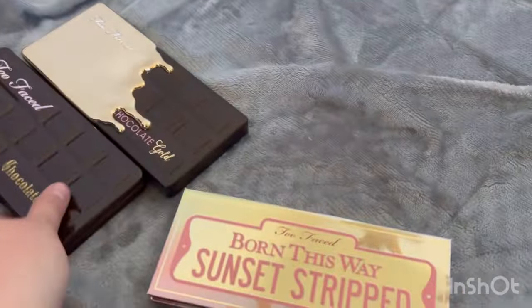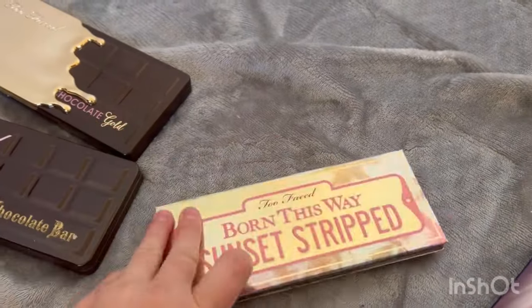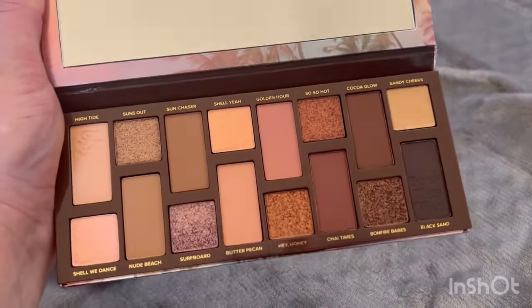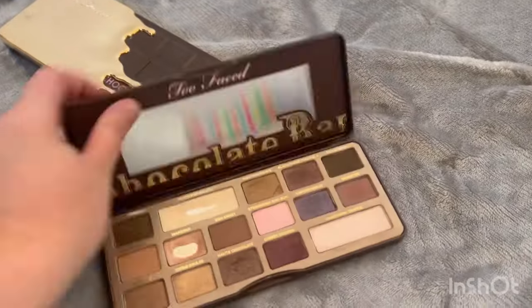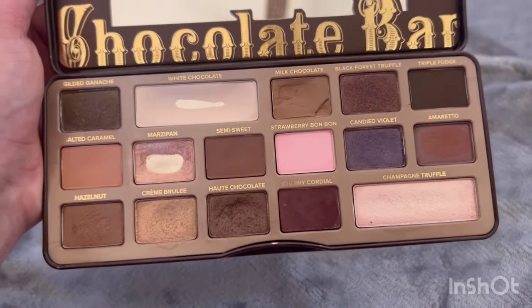Okay, all of these 3 are the Too Faced. So I have the Too Faced Born This Way Sunset Stripped. It's a new palette to me. Haven't touched it yet. I'm definitely keeping it. Too Faced Chocolate Bar, an old one. Look how much use I have on this thing. I'm going to keep it though. I love this one. Still smells like chocolate.